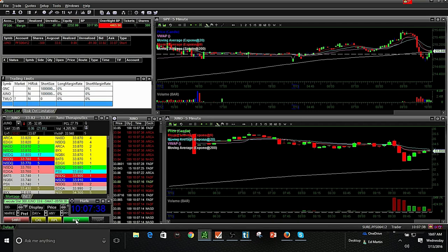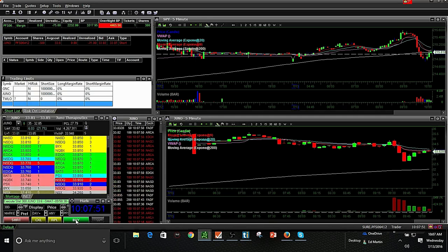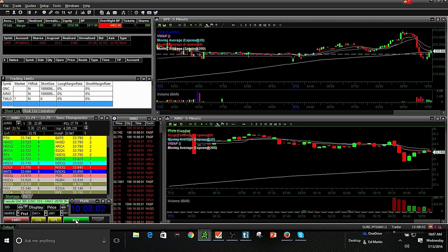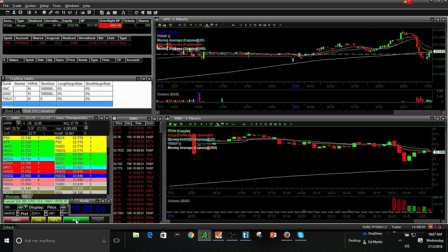And see, it's still down $81. The stock has just kind of slowed down a little bit. We've lost some volume from the open. So the trade is slowing down. The volatility isn't as great anymore, so it makes it easier to trade.